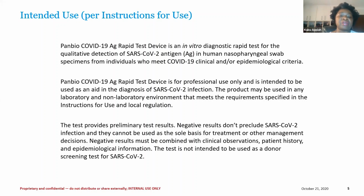The Panbio test is for professional use only and is intended to be used as an aid to the diagnosis of SARS-CoV-2 infection. The product may be used in any laboratory or non-laboratory environment that meets the requirements specified in the instructions for use and also guided by local regulations. The test provides preliminary results.